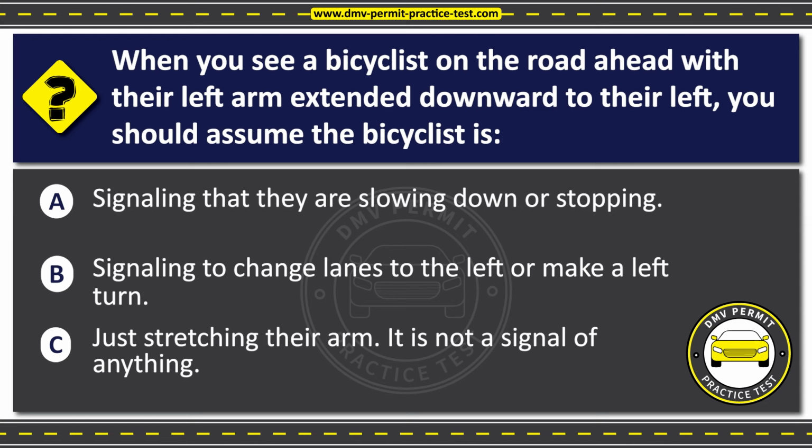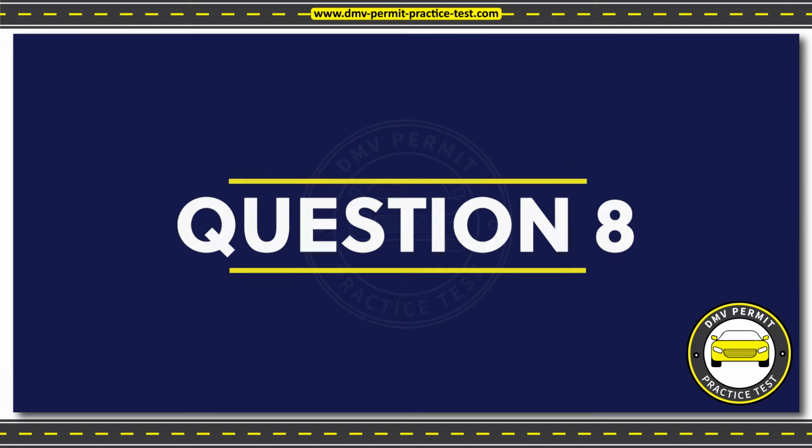The correct answer is Option A, signaling that they are slowing down or stopping. Question 8.